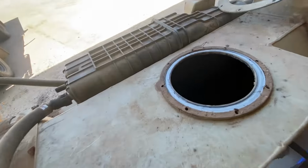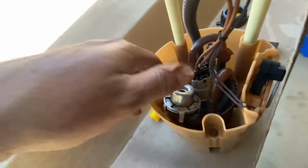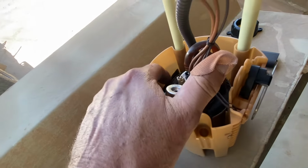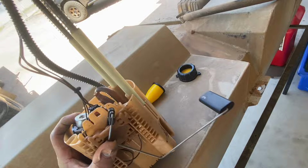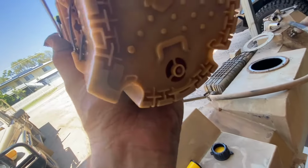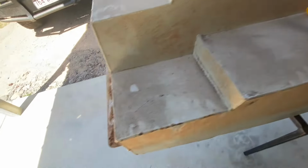So maybe it's just the pump failing. I'm going to see if we can have a look at this gauze in here, see if we can pull it out and check it out, because the pump I got is the same one. So maybe it is just starting to fail, or it did have a gut full of something. Here's the tank, 205 litre tank.